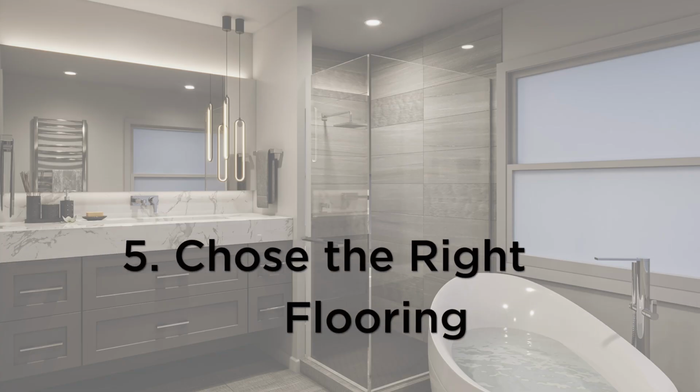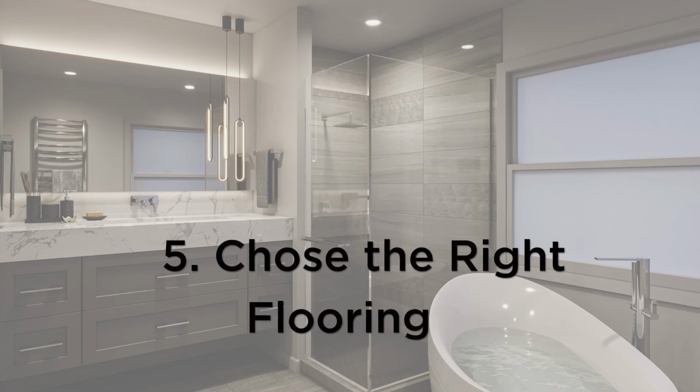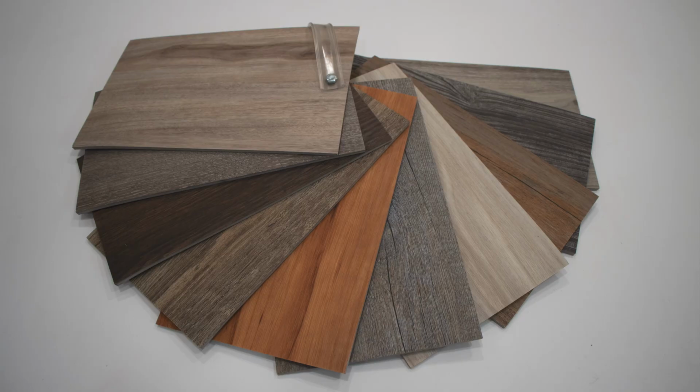reason. How do I choose the right flooring for my bathroom? Well, say for example you have a powder room. It's only a 2-piece bathroom. There's a sink and a toilet. There's not really a lot of water concerns there. So you could put vinyl plank, you could put engineered hardwood, pretty much whatever you wanted in there. And I don't believe it would be an issue.